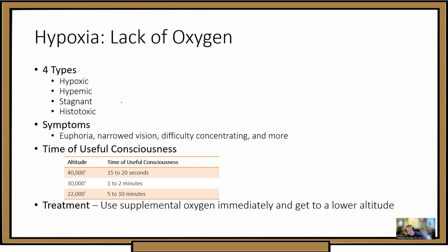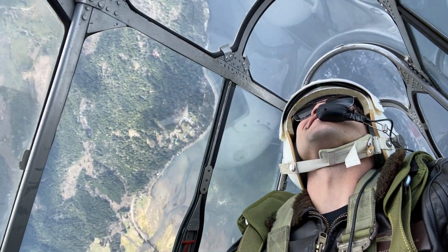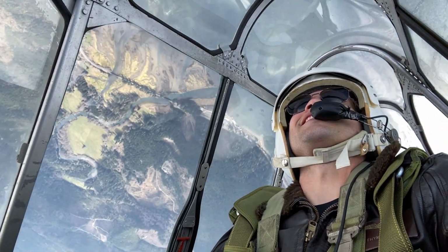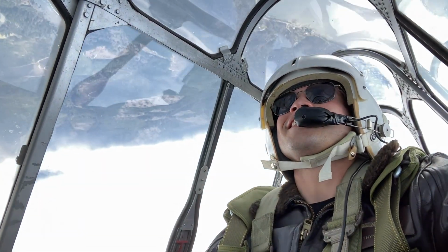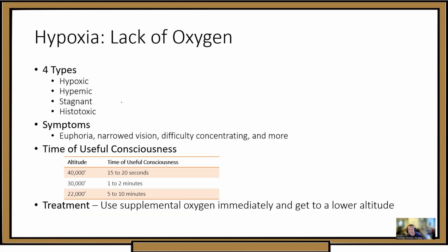Stagnant hypoxia is my favorite. That's if you're performing high G maneuvers and the blood is pooling down at your legs and you are unable to pump all the blood to your head and you take a nap. Again, those are hypoxic, hypemic, stagnant, and histotoxic hypoxia. Some symptoms of hypoxia are euphoria, narrowed vision, difficulty concentrating, and more.